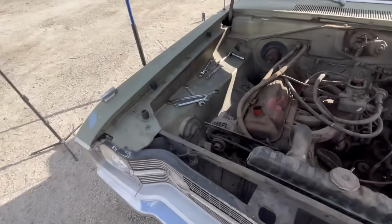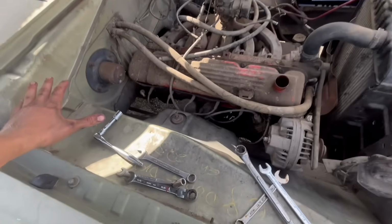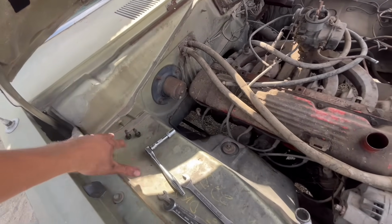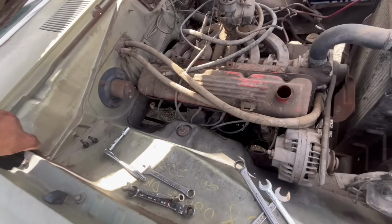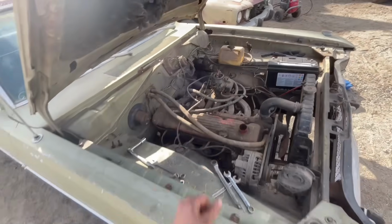I already started to attack the fuel pump, got the bolts out. I'm gonna pull the old one off now. And I'm gonna run the car off a jug for now, so probably gonna somehow zip tie it up right here, set it here. And then that new fuel pump should be able to pump fuel from the jug to the carb. So let's get on it.